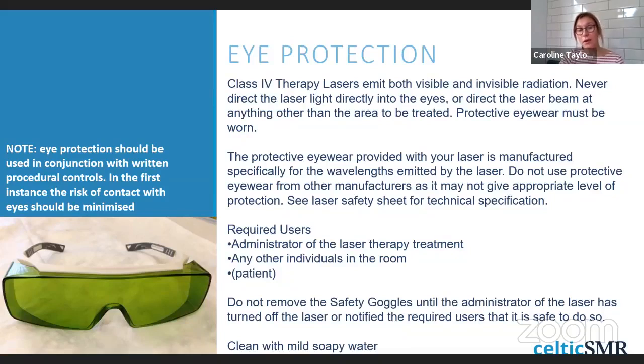You can clean them with mild soapy water. You don't need any special cleaners to use. And actually, if you do use special cleaners, you do have to be aware that this might damage the surface protection of the eyewear. You shouldn't remove the safety goggles during administration of the laser until it's switched off. And you should also tell anyone else who's in the room to do the same.